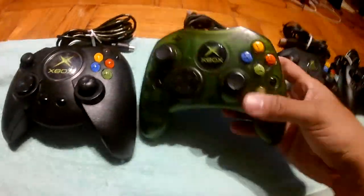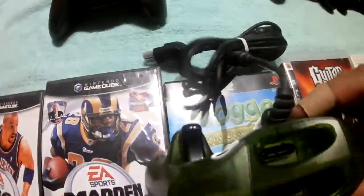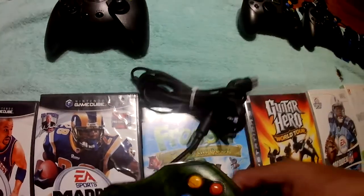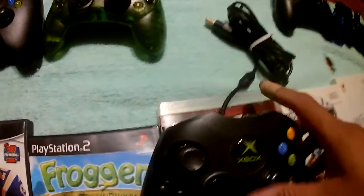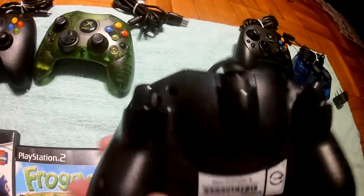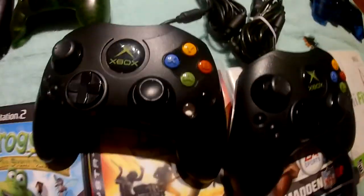I got this green Xbox remote. It's really nice. Has the connection. This is my first green one. I have a black one here. Xbox controller S. I have two of them. They both have the connectors to plug in the system.